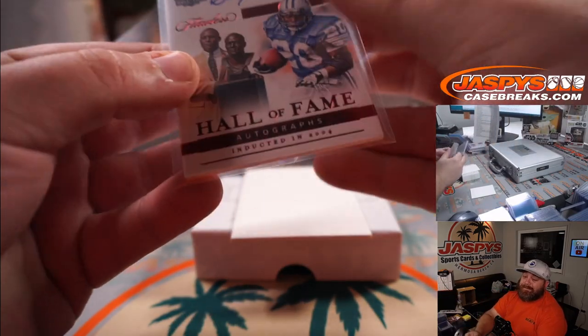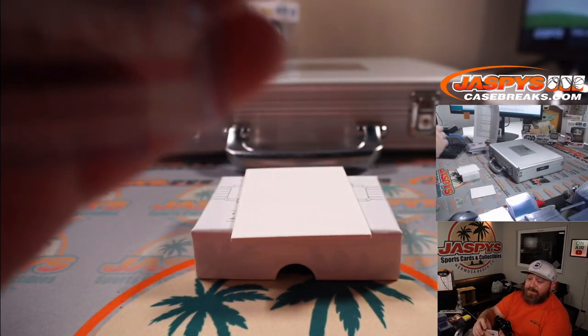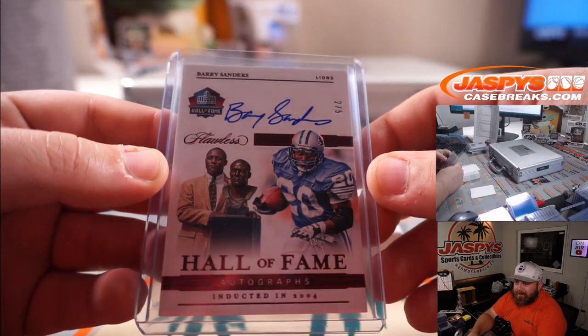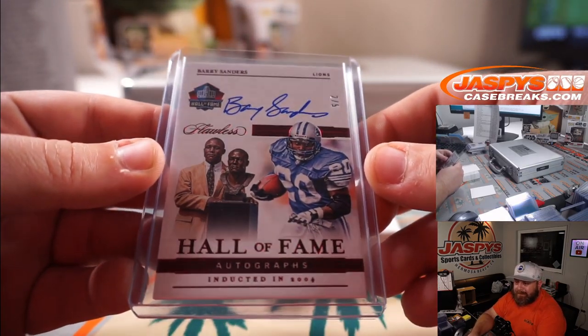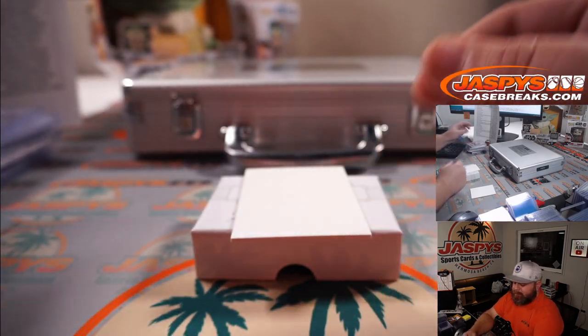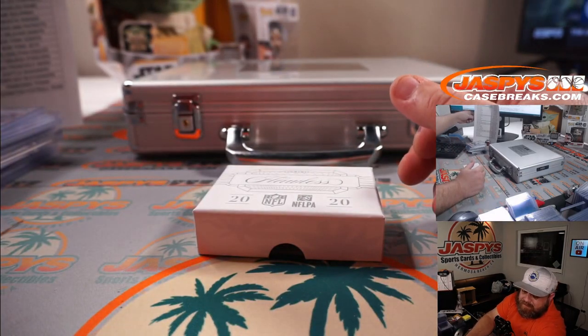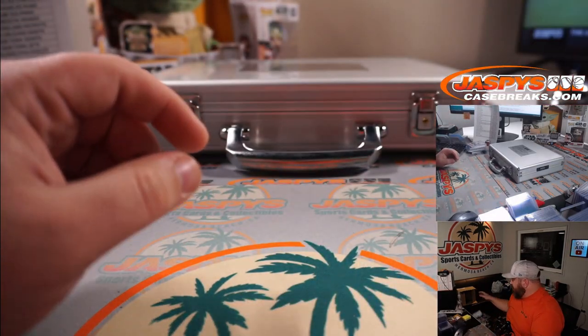2 out of 5. Barry. Come on. That's beautiful. Those are our non-encased autographs. Down to 2, Rex says. That should close up by the time we get this case down.